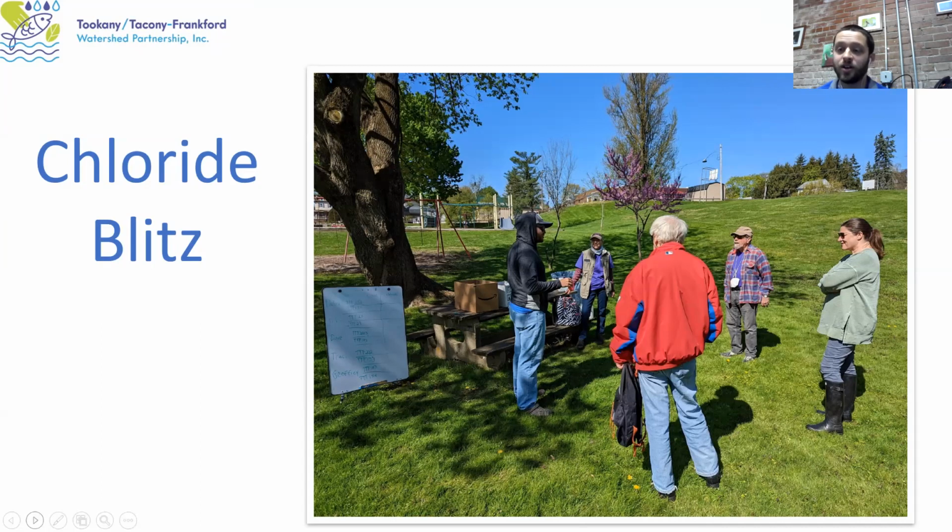The point of this really was to get a snapshot of what the salt level looks like across the watershed at a given time, which we then use to inform some of our communication, and also to think about areas that we might want to monitor more intensively, where if there's a specifically high spike somewhere, we could get more continuous monitoring in those types of areas.